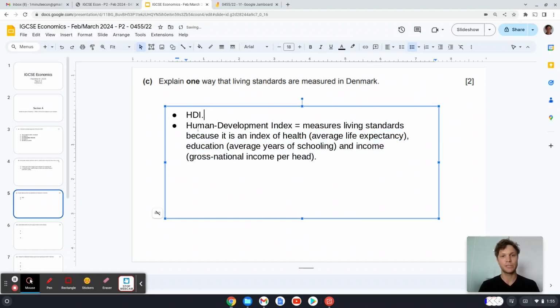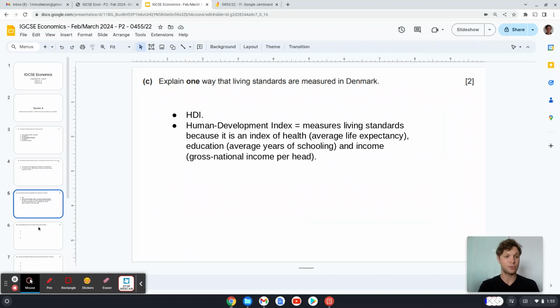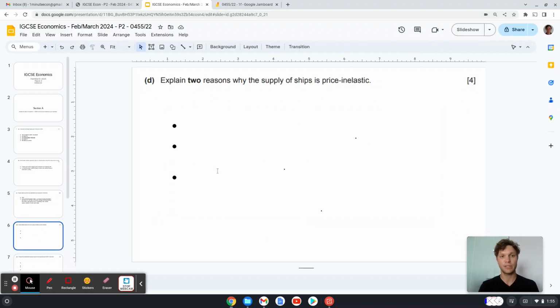So we should get 1 point for saying Human Development Index, and now we've got to explain for that second point. So I'd say Human Development Index measures living standards because it is an index of health, education, and income. So health being average life expectancy, education, average years in schooling, and income, gross national income per person. There we've identified HDI and we've explained it. So we should have our 2 points. Let's go have a look at question D.